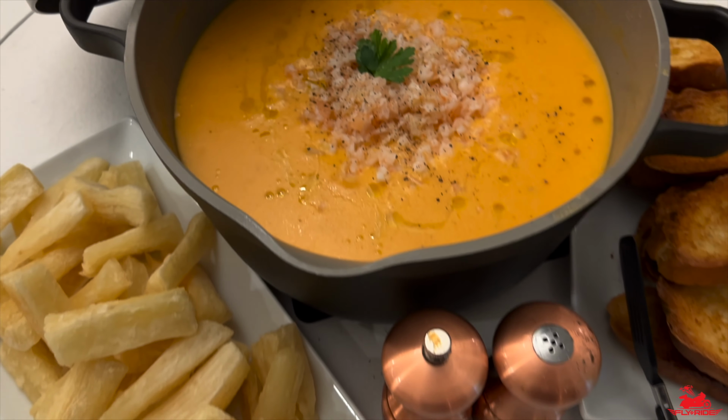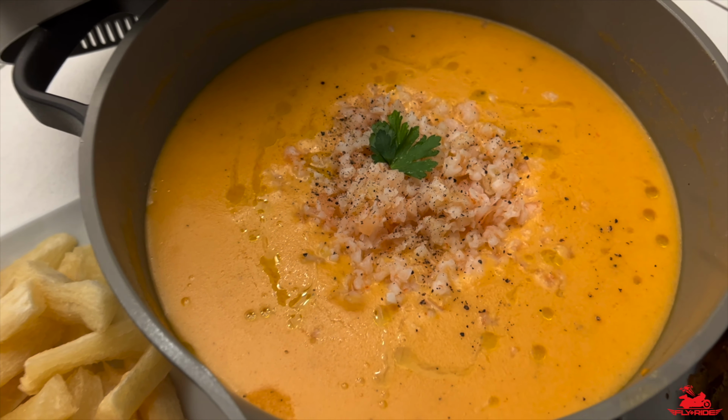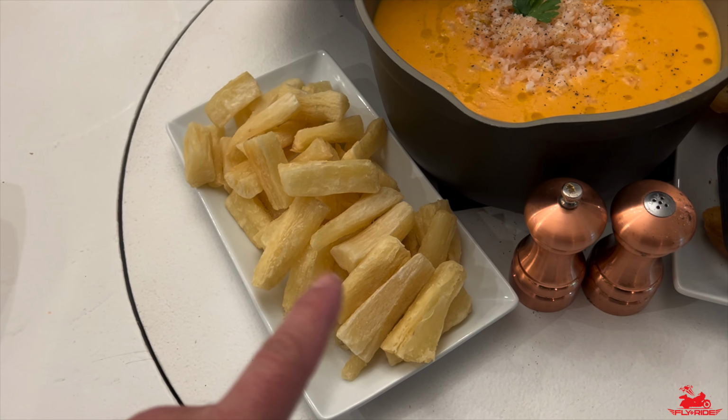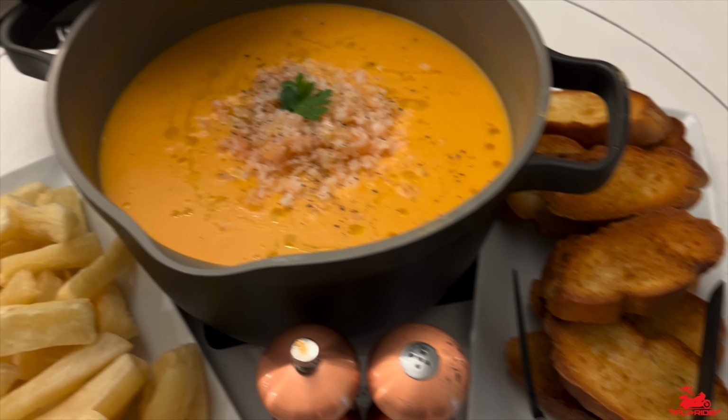After 3 hours of cleaning, time to have some homemade shrimp bisque, thanks to Mrs. Fly and Ride. That's yuca, aka cassava, with some nice toasted garlic bread.